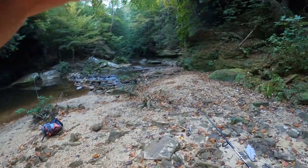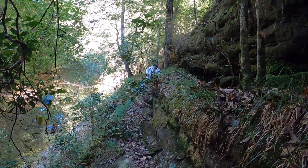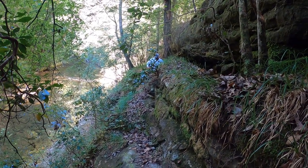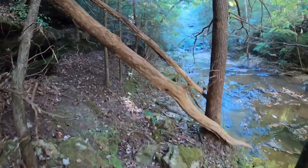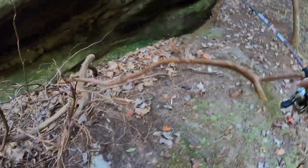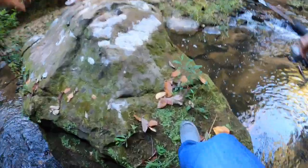All right, I'll move on to the next little pool. Doesn't seem like anything's right here. We're scaling mountains in search of this fish. So far we stopped at a few spots and fished, but no luck. I'm doing more hiking than fishing. I'm trying to find a deep hole that may have some of these fish in it.